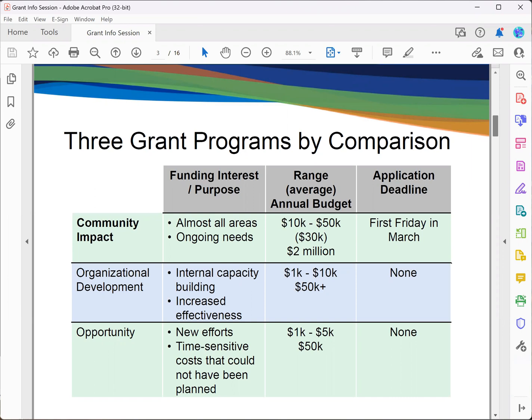Organizational development grants support organizations' efforts to increase their effectiveness and efficiency. Grants typically support an organization's overall efforts, not a specific program. Opportunity grants are relatively small, around $5,000, and support an urgent and unexpected need, or when a small grant can help test an innovative idea or capture a promising opportunity.